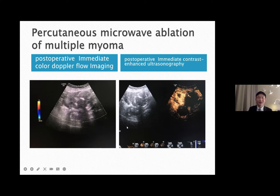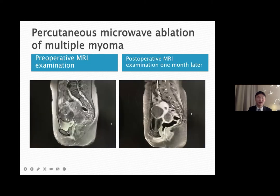Some people may ask me if multiple myomas need several ablation needles. That's not so. We just use one or two ablation needles to treat all of the myomas. From the MR, you can see there are several myomas. After ablation, we can see that the myomas have all been destroyed.